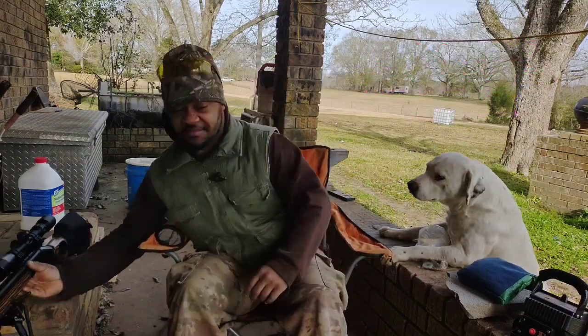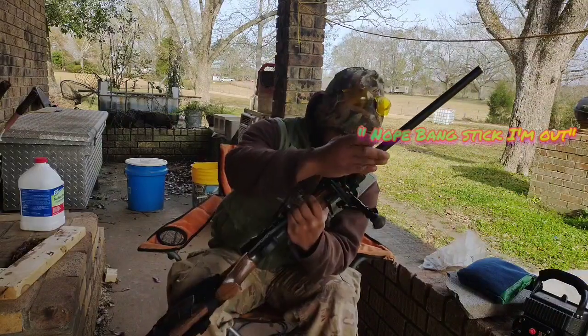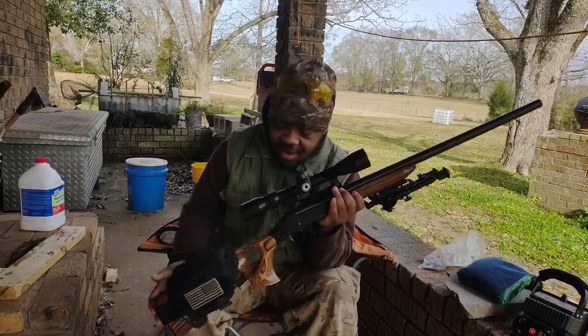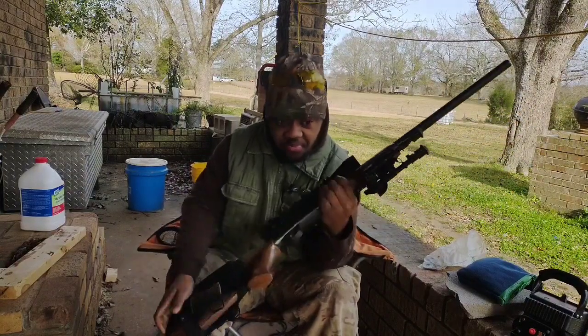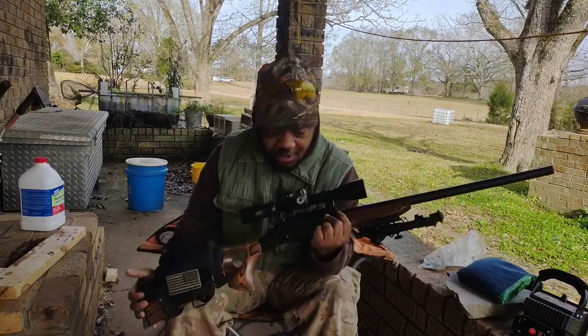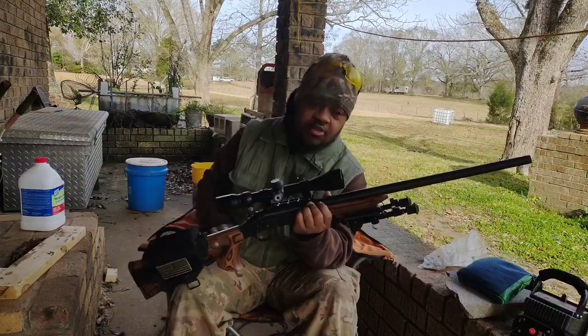And guys, here it is. Might not be much to most, but to me, this right here is a complete and total treasure. So, what is it? What is so special about it, you ask? This right here is an H&R Ultra Varmint, thumbhole stock in 223.